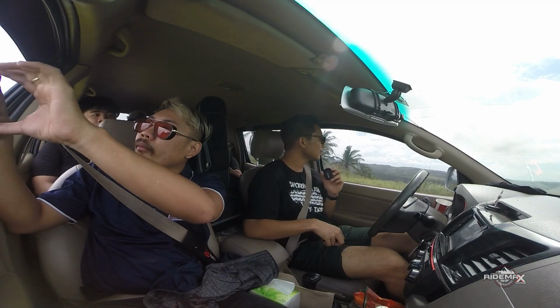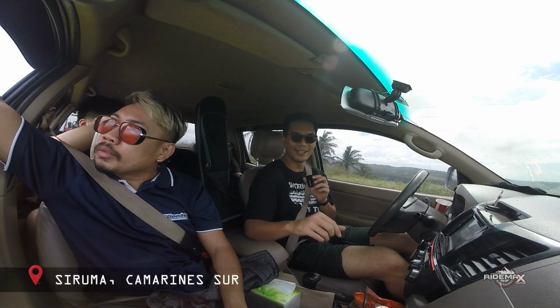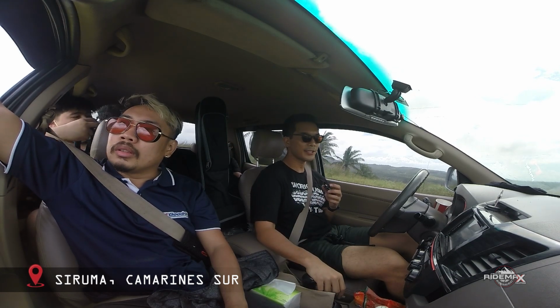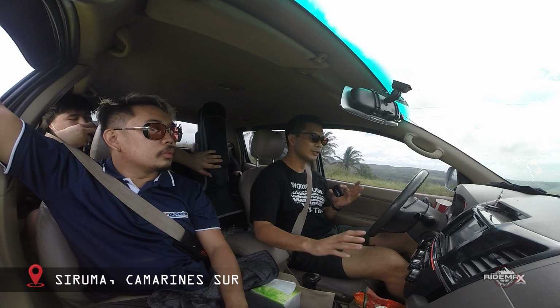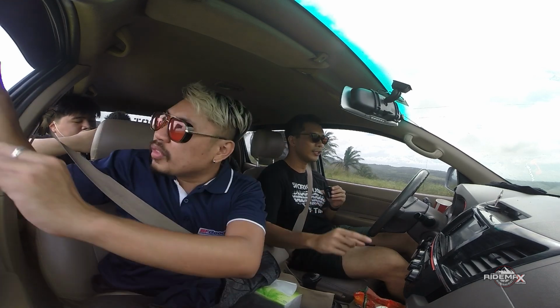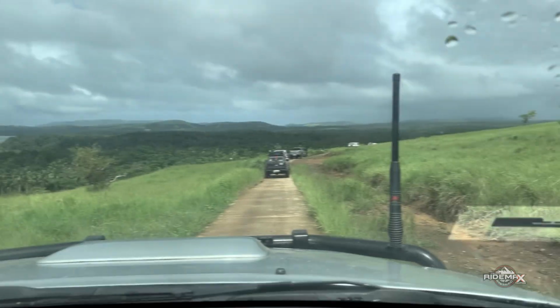Ladies and gentlemen, welcome to the Batanes of the South. This is Siruma, Bicol. So here it is, we finally made it. Really exciting. A few challenges getting here and there, twisty roads, a little tricky getting around, but you know, we're here and it is quite a sight to see. You guys should be here. It's a place to really go to.